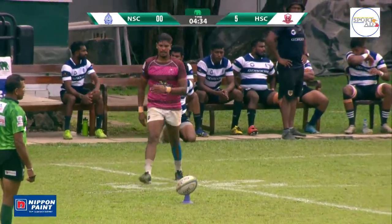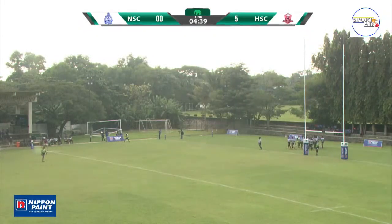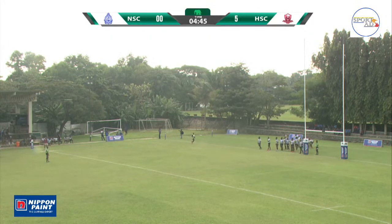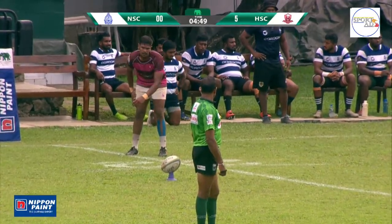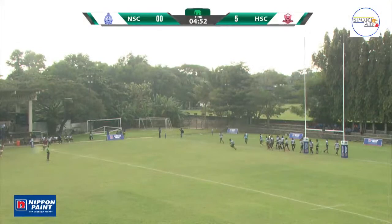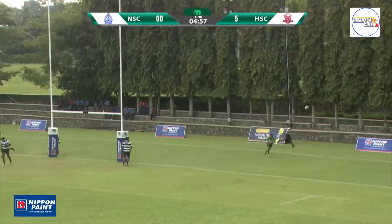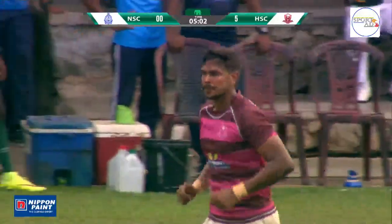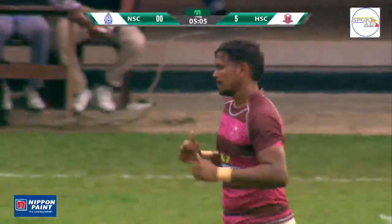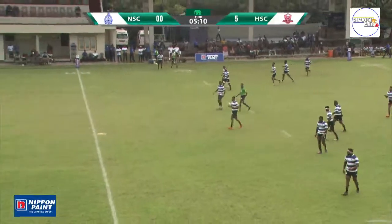Some fancy playing by Mithun Hapugoda, as you can see. He read the game well, read the back, and then put the kick in. That is where Havelock's got the advantage with the kick chase and managed to get the ball, a turnover. No. The conversion is not clean. Captain got the legs but not the direction. Sandesh Jayawickrama. Score stands 5 points to nil. Havelock's SC scoring under 5 minutes.